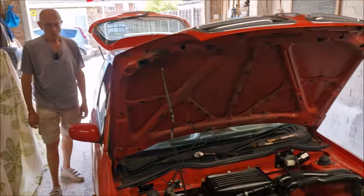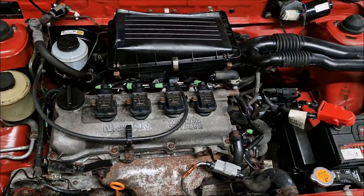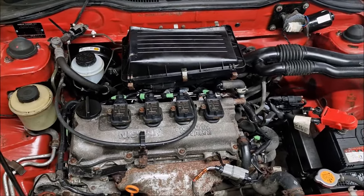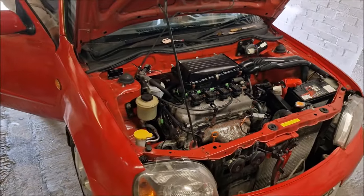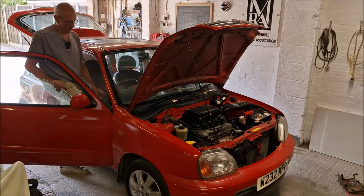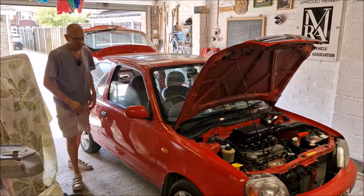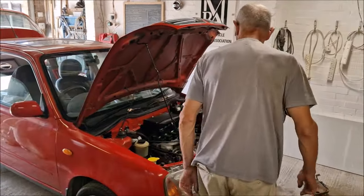Joking apart, though, it is sounding much better now than it was 10 minutes ago. There she goes. Here's the surging. Here comes the surge. Work, damn you! That's not fixed it. We need a throttle body. Yeah, that's the update, isn't it? It needs a throttle body putting on it. I shall go through the book.